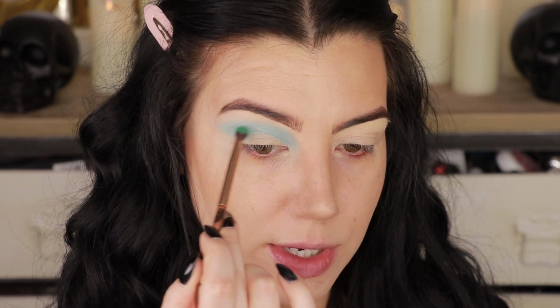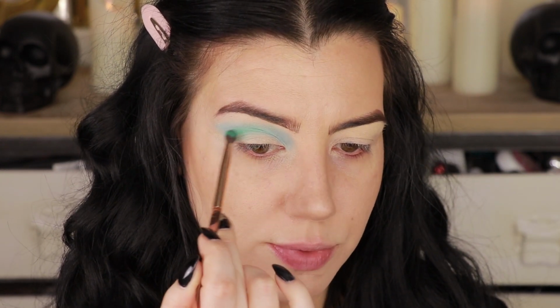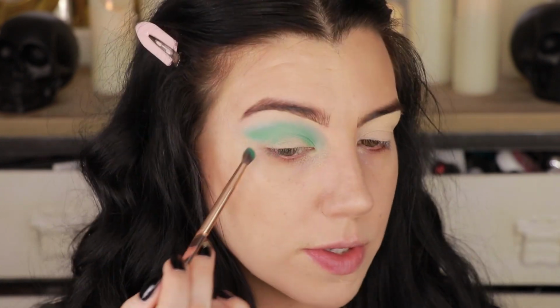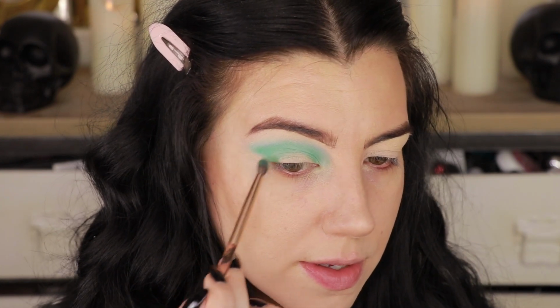I can't find my Sigma E36 brush right now, and quite frankly, I don't know how to function without it, but I'm going to try my best. So this is the NABLA Pointed Crease Brush. I'm going to go into C2. I'm going to take that color and bring it through the crease. Ooh, that's pretty, and those blend really nice together. Okay, hello. I'm also going to put that on the outer corner.